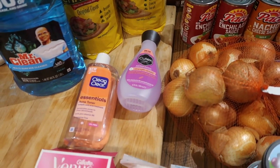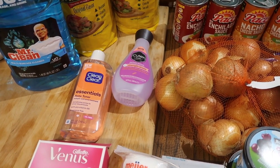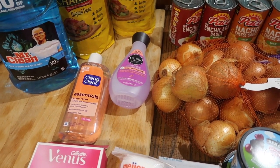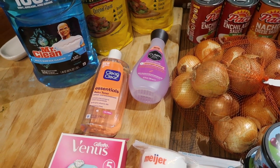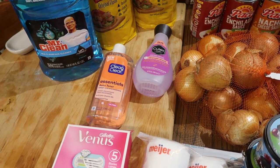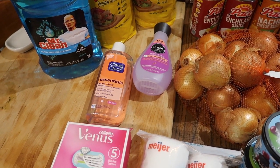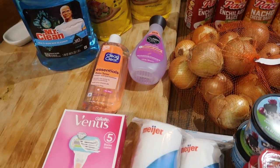They also had the nail polish, which was on sale for $2.49, or I think that's the normal price. And there was a $1 off coupon, making it $1.49, which is a pretty good price. They also had the Clean and Clear that was on sale for our normal price of $5.99, and there was a $2.50 off coupon, making it just $3.49, which is not too bad of a price.